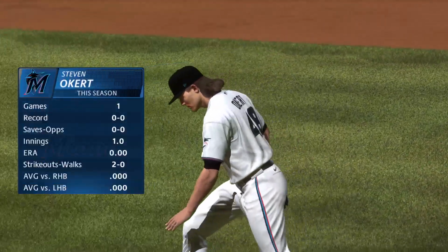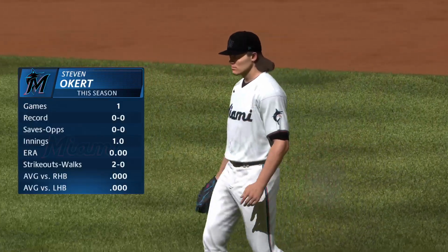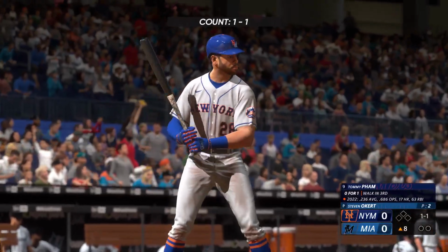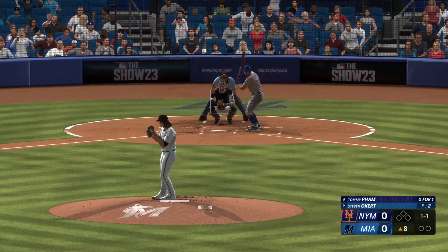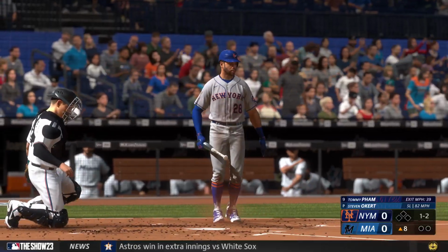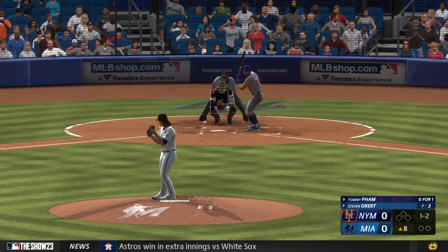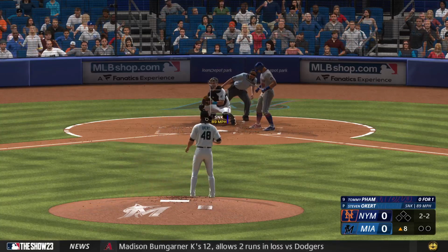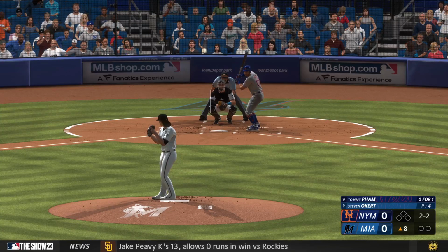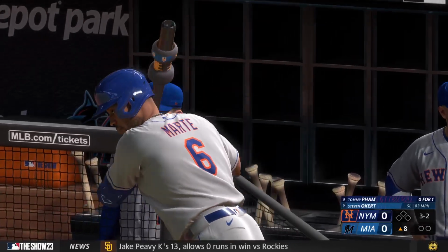So they turn to the lefty in this spot, Steven Oker. Number 48, Steven Oker. So digging in, Tommy Pham. A strikeout and a walk. Next pitch misses. 2 balls, 2 strikes. Outside. Starling Marte. The kind of bat that can make a big impact if they can keep it going here.